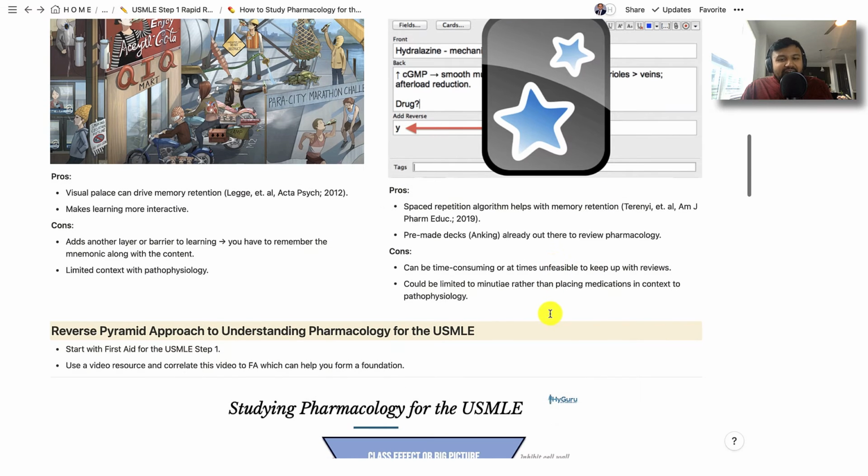And secondarily, I think this is an important point, that Anki can sometimes be limited to minutiae rather than placing the medications in the context of pathophysiology. And I really want to highlight that because it's not these one-word answers that the USMLE is going to give you.